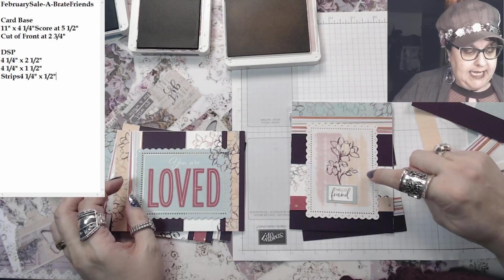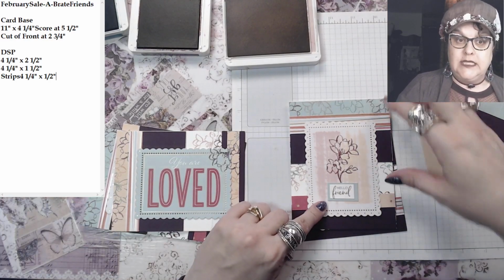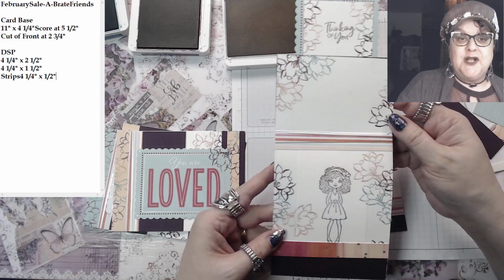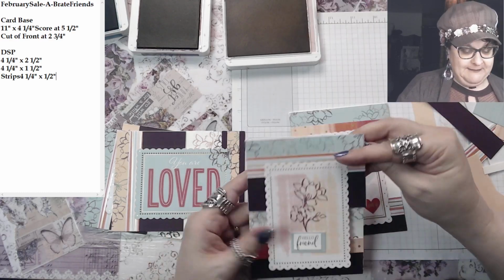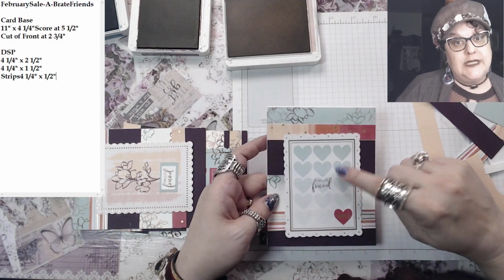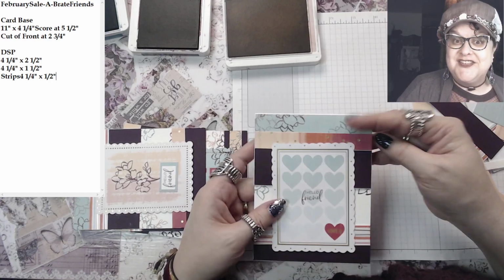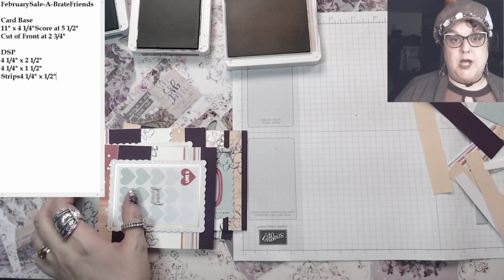Now, this is the other side of one of those. I stamped a flower, so totally different, that says hello, friend. And you still got one of your cute little gals in there. And on this one, I did Hello Friend on the Love You, which I do like, so I may go back and put that on there. And you've got another little gal. Do you love these? So simple.